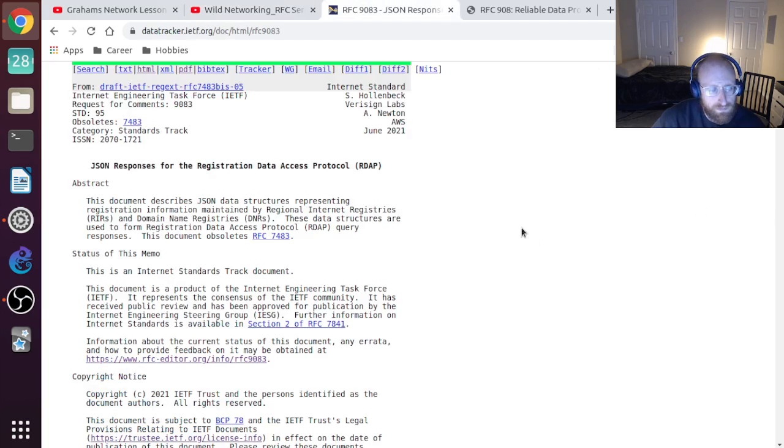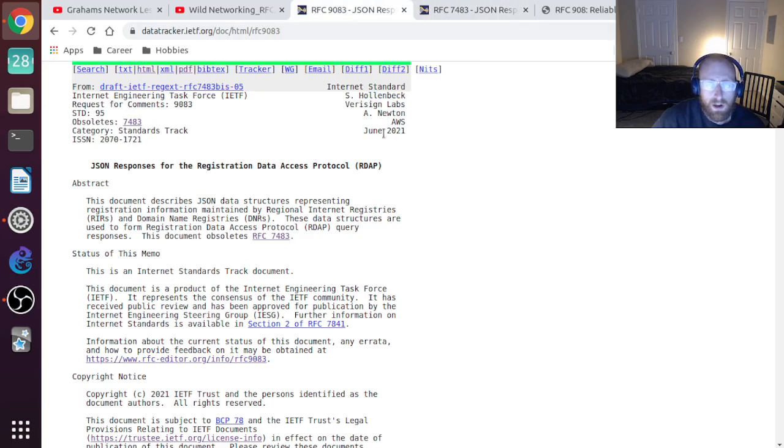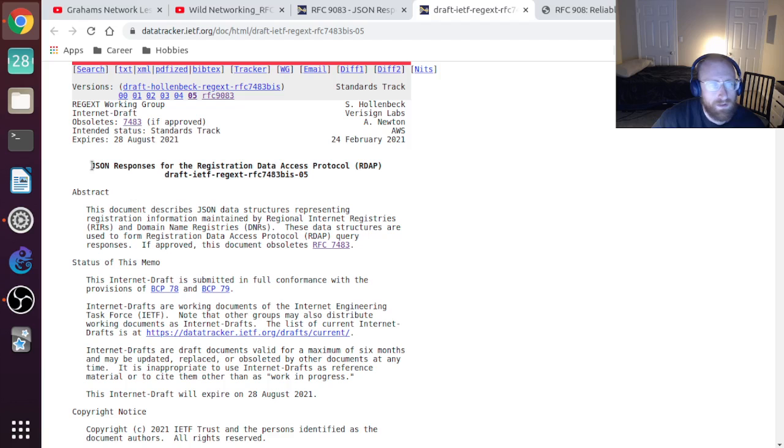Okay, so RFC 9083 is titled JSON Responses for the Registration Data Access Protocol. There are no updates, and it doesn't look like it obsoletes anything. This is probably the WHOIS protocol. Oh, okay, this just looks like a prior definition of the JSON responses. So it looks like it's obsoleted by this newer version here. We can see June 2021, brand new. And then it came from this IETF draft.